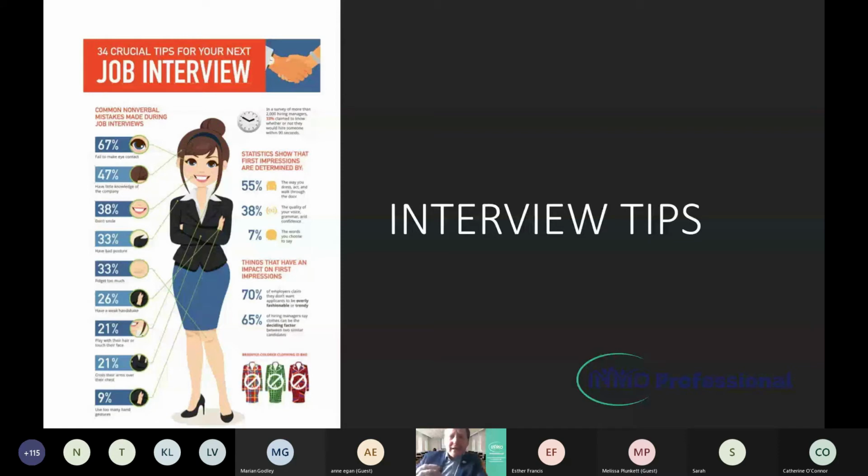Just also be aware of the clothes you wear. Now, this is not to be directive, but there is an expectation you dress professionally and in a sober way. Avoid any colours or checks or stripes and so on. Keep it relatively businesslike. And there's some other information you can find in terms of job interviews.